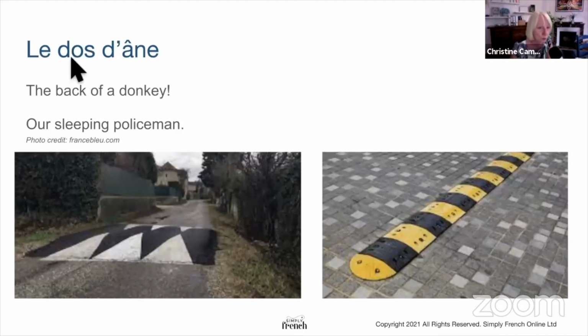It's le dos d'âne, the back of a donkey, or a sleeping policeman, as we sometimes call it. My dad explained to me, it's like there's a policeman on the road and he's checking your speed for you. So we call it a sleeping policeman. In French, it's le dos d'âne. Okay. And they say it so fast, it sounds like one word. Le dos d'âne.